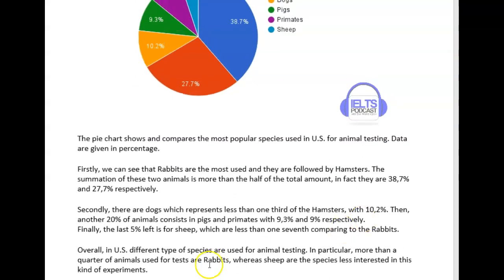Okay, secondly, I wouldn't have said there are dogs. It's a little awkward. I would have phrased it a little differently. I would have said, secondly, dogs represent less than 1/3 the figure of hamsters with 10.2%. All right, I like that you made this comparison. That was very good. Let's see. Then another 20% of animals, not consistent, careful with your grammar here. Then another 20% of animals are made up of pigs and primates with 9.3 and 9.9 respectively. Okay. Finally, the last 5% left is for sheep, which are less than 1/7 compared to rabbits. Okay.